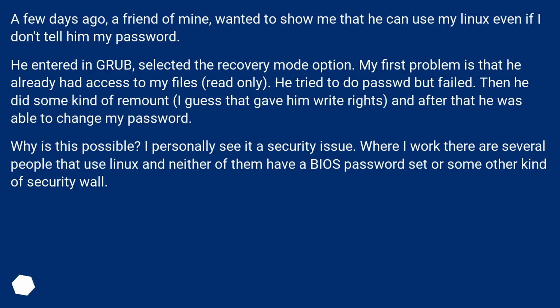I personally see it as a security issue. Where I work there are several people that use Linux and neither of them have a BIOS password set or some other kind of security wall.